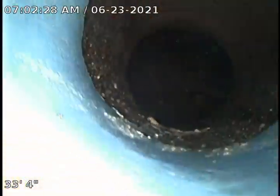I'm going to pull back. We're looking at the Seattle City main there. And get a good look. Show the liner did not go into the main. Just a couple inches short.